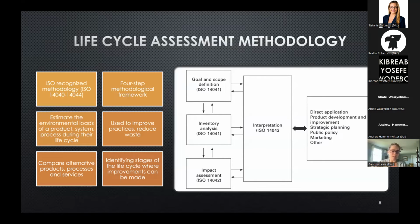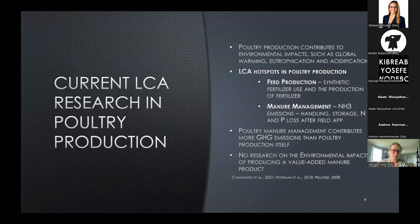Through LCA, we can also compare products. So, for example, you can compare the environmental impact of an apple versus an orange. And then we can also identify life cycle stages where improvements can be made. So currently, within the LCA world, there's lots of research within poultry production itself. LCAs are common throughout agriculture, and they're common within the livestock industry. So currently, there's no research actually surrounding the environmental impacts of a value-added manure product. But there is lots of LCAs on actual poultry production itself.